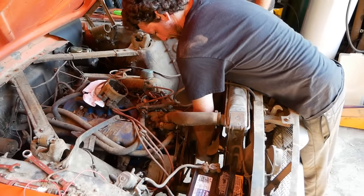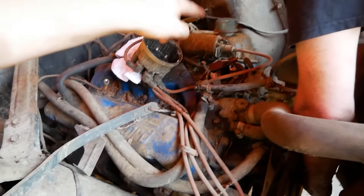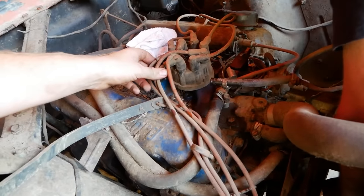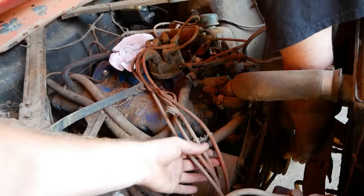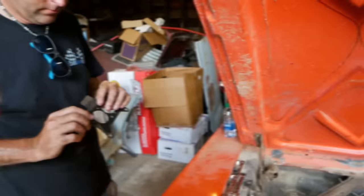Only the finest for this Fastback Mustang. Now, this bottle of water has been sitting out for like 2 months. Nailed it. All right, sweet. Yeah, she holds coolant. I don't see any leaking out the front of the radiator. I also don't see any big oily spots, which is evidence of coolant, so it's probably a good radiator.